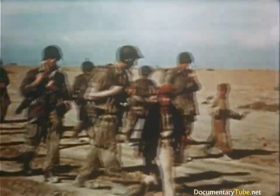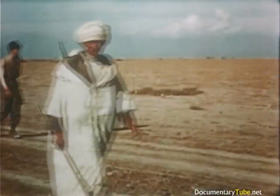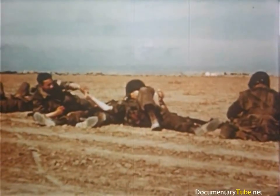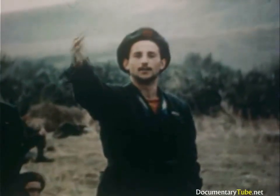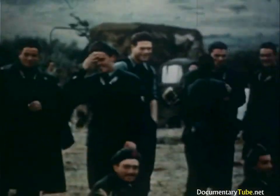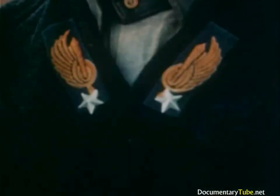This is what American paratroopers look like after jumping from a plane at dawn, landing deep in enemy territory, accomplishing their mission, and marching 30 miles overland in full pack under a hot African sun. Salutes the Americans and welcomes them to North Africa. Maneuvers. Italian paratroop insignia.